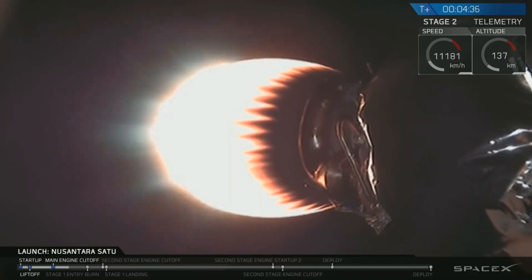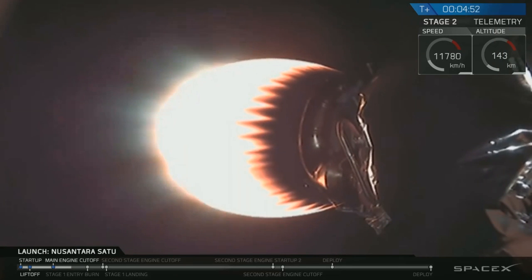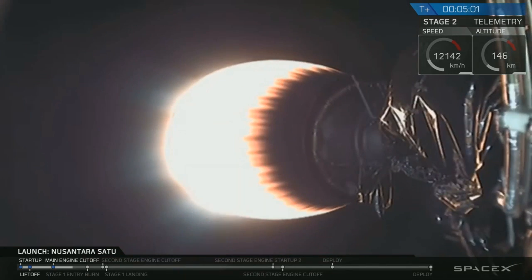As I mentioned earlier, for this mission, first stage re-entry conditions are predicted to be the most challenging for any recovery attempt to date. It is possible that we might lose our camera feed during the landing attempt due to the drone ship's position over the horizon, but if that happens, we will bring you an update as soon as we re-establish connection. Stage 1 landing should occur about 25 seconds following second stage engine cutoff. The entry burn will be coming up here in about 2 minutes.